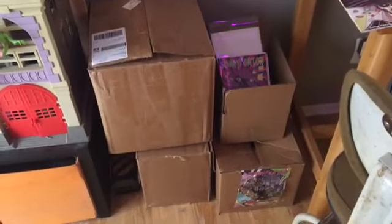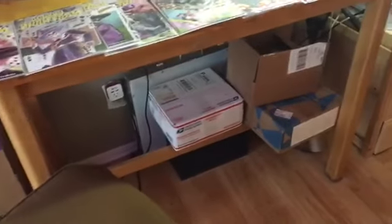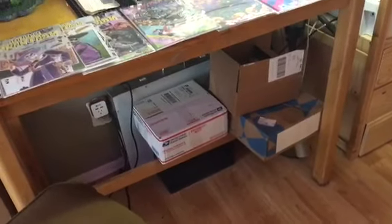Here's all the comics and stuff. Again, this is kind of part of the fulfillment station. Some of these boxes down here are posters, and here are the collector cards, more books. But this whole area right here, we just use as our fulfillment area. All this is our fulfillment area.